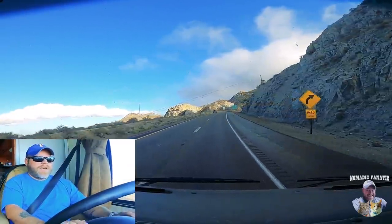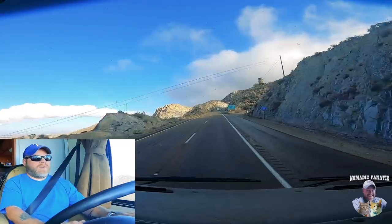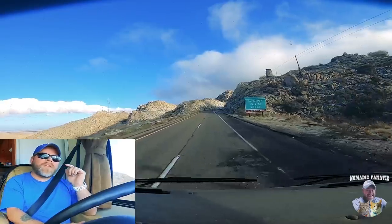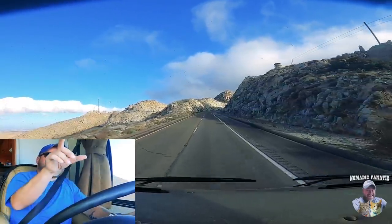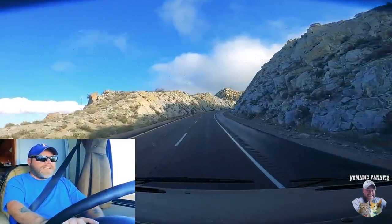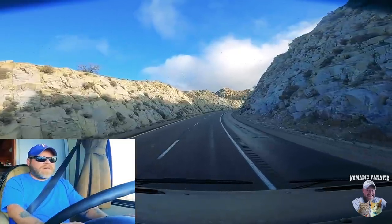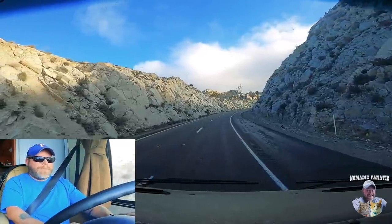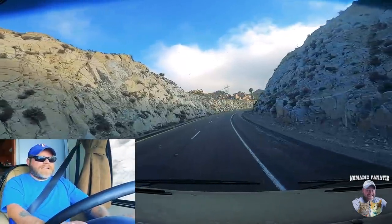Going straight uphill for half an hour here. I have no idea... castle up there. No idea what you call this pass, but in 11 years of traveling, I have never been up a pass like this, ever in my life.